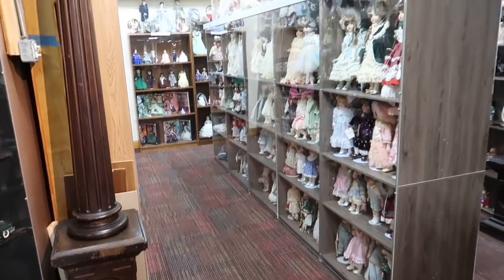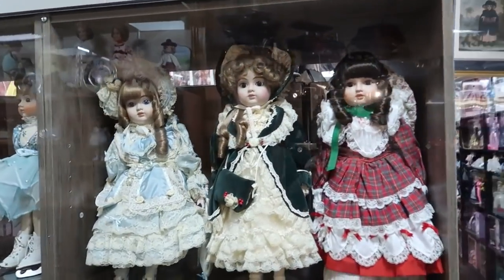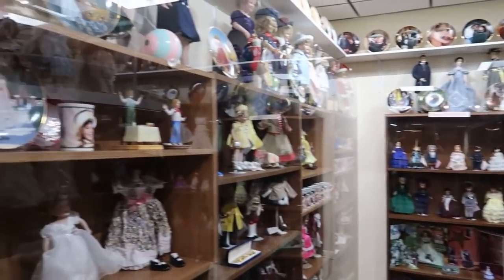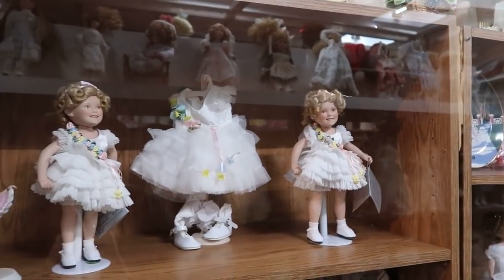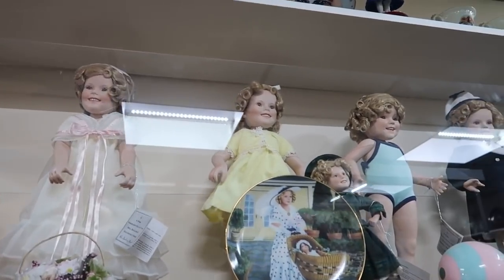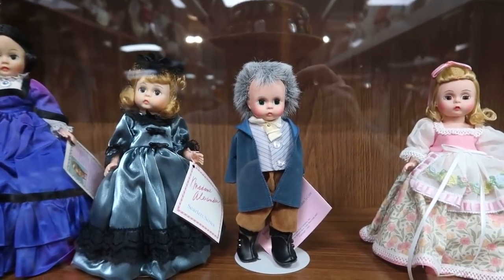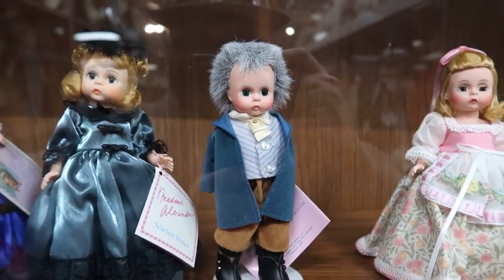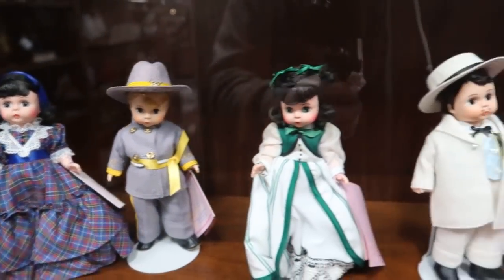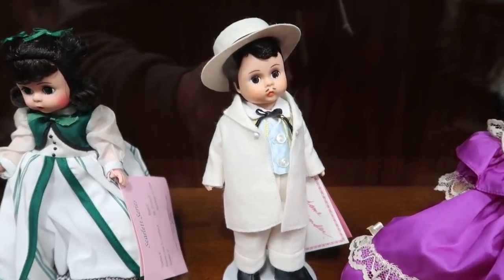This is pretty interesting. There is actually a doll section, a massive collection of various types of dolls. I think these up here are different Shirley Temple dolls. Okay, what on earth is that? It's a little Confederate doll. And I don't know, it's this baby face doll with a mustache.